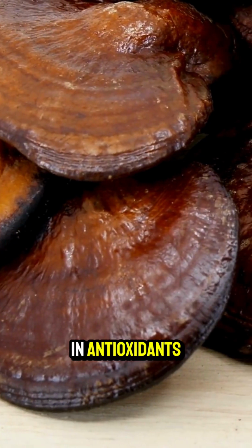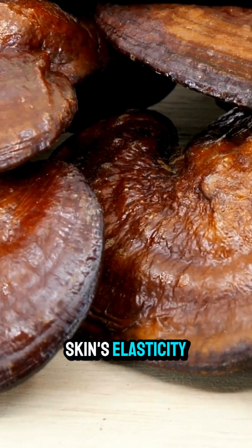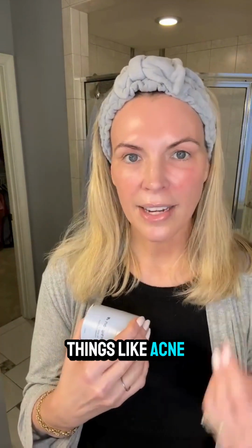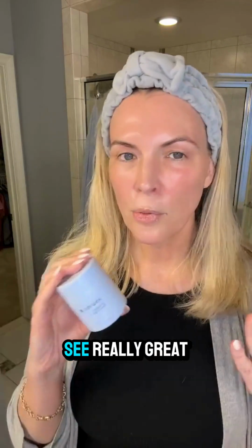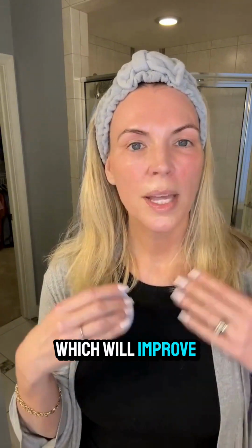Now, for anti-aging benefits, we have Reishi and Chaga mushrooms in here that are rich in antioxidants. They neutralize the free radicals, which improves the skin's elasticity, reducing wrinkles and promoting a very youthful complexion. For stress reduction in the skin and overall calmness, adaptogenic mushrooms help manage stress. They soothe skin conditions, things like acne, rosacea, and eczema can all see a really great improvement from this. It also protects against environmental stressors like pollution and UV rays, which will improve our skin's resilience and reduce further damage.